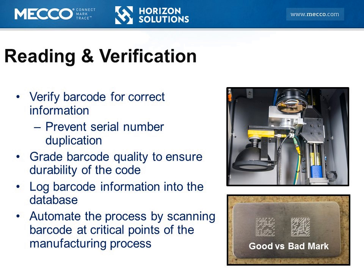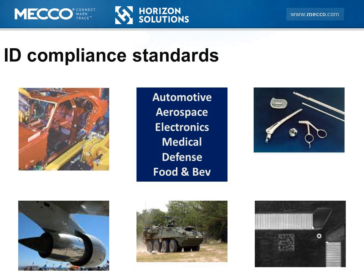We show some examples of good versus bad marks. We want to prevent any bad marks from getting out onto the factory floor that could eventually not be readable. So implementing those scanners and readers is really mission critical in that third step of traceability. And here are some of the ID compliance standards that we had mentioned before.